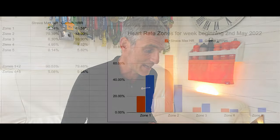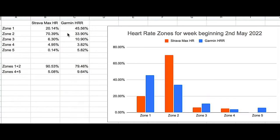So if I'm working in low heart rate, easy running, all my running for that 80-20, for the 80 bit of the 20, all my running should be in zones one and two. So you can see here, I've come to about 90% of my runs in zone one and two, according to Strava. According to Garmin, I have done just about 80% of my runs in zones one and two. This is according to heart rate, not according to the number of runs that I've done.